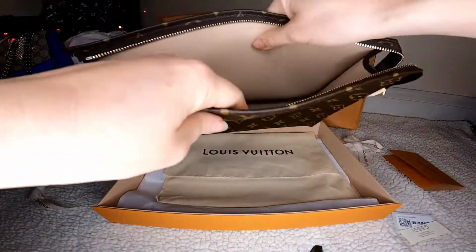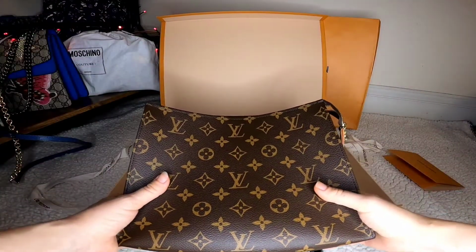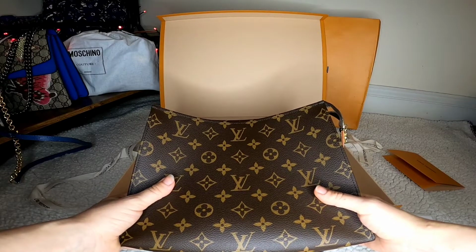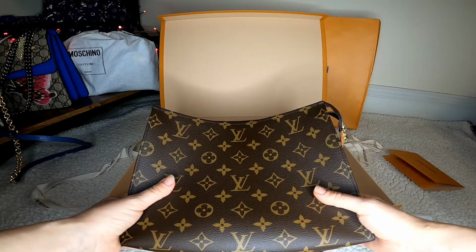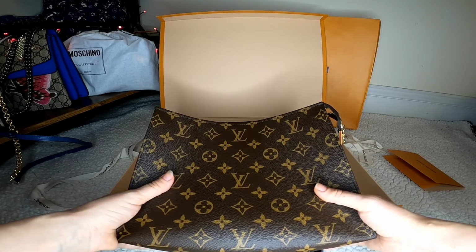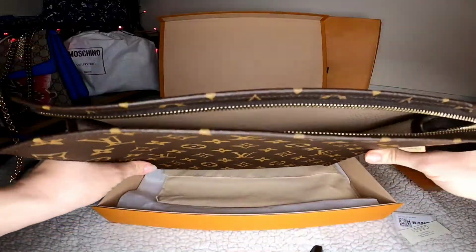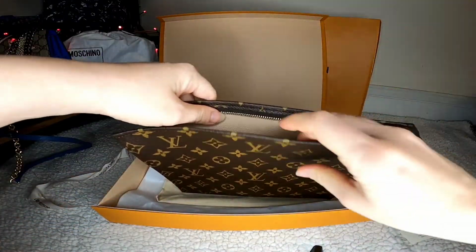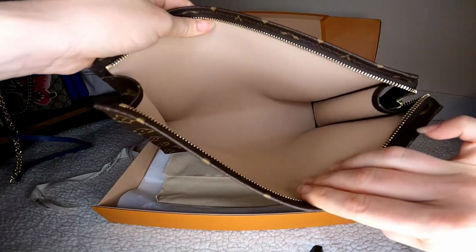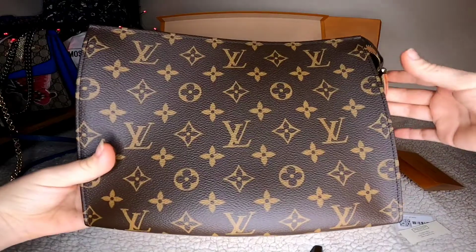So it's crazy because I was also wondering about buying the small cosmetic pouch in azure, and it's already like $75 more expensive than it was a couple of days before. So at least I got this one for a cheaper price than it is now, and I like it so much, and I'm super satisfied with this beautiful pouch.